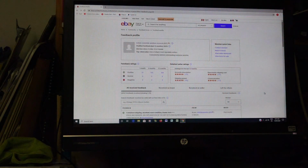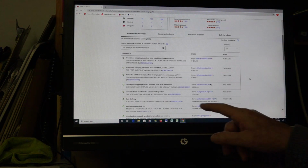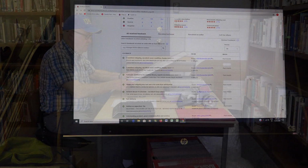This is one of the services that eBay provides, and this is the feedback that we have from our buyers. And this covers a period of 12 months. As you can see, we've had 100% positive feedback for that 12 months. They cover categories such as the description, the shipping speed, the shipping cost, and communication. And look at some of these, you'll see almost all of them mention how fast the shipping was. A real credit to our shippers.